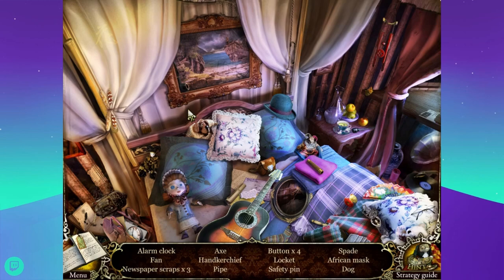All right, let's see. Alarm clock, fan, three newspaper scraps, axe, handkerchief, pipe, four buttons, locket, safety pin, spade, African mask, and dog. I know I'm not wrong. Okay. Well, three scraps of newspaper and four buttons. Find them first. Ooh, a puppy. That was much weirder of a puppy than I thought it was going to be.